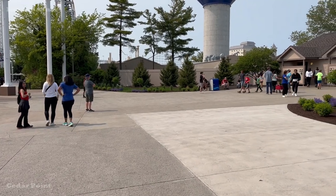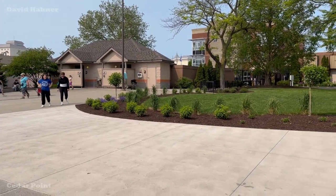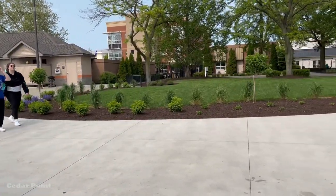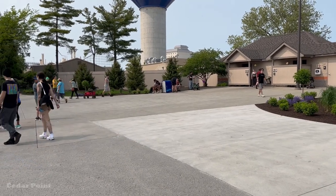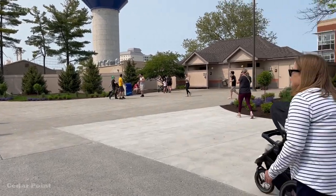As I mentioned earlier, this is where the Matterhorn and the Scrambler used to be. And other than this set of restrooms over here, this is a pretty empty corner of the park. Again, not evenly dispersing the flat rides, in my opinion. But who knows what they'll make of this space, although they did put planters and trees in here, which do look pretty nice.